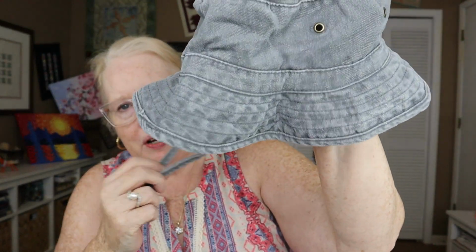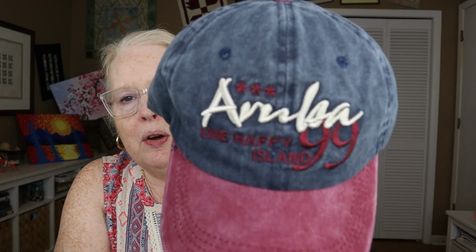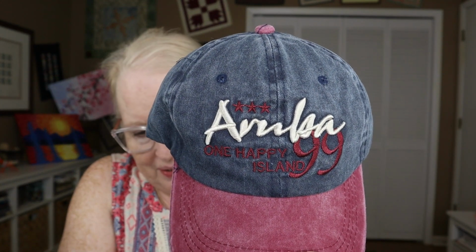And then I got one of these kind of hats. I have one of these from Bermuda, but I just bought this to give away to somebody. And the hat says Aruba, One Happy Island. So anyway, that's what I bought. Oh, some stickers from Aruba and Curacao, too. It seems like I have one more thing, but I don't remember what it was. But that is my shopping haul.